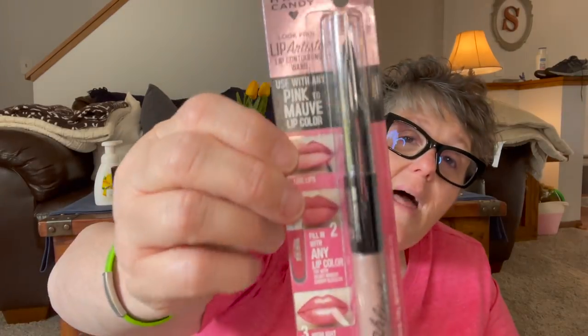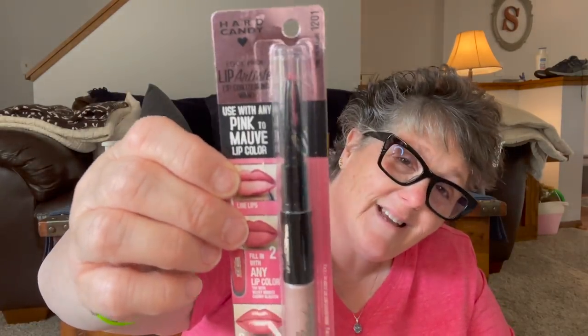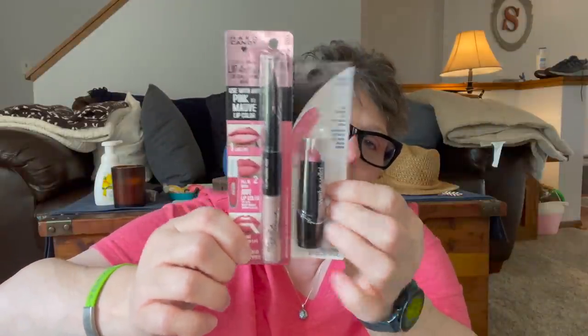And then this is also Hard Candy. It's Lip Artiste Lip Contouring Wand. So it comes with a liner and then a gloss, and it says you can use it with any pink lipstick. So you have your lip liner on this end, your gloss on this end, and then I grabbed her a pink Wet n Wild lipstick to pair it with just for now. So she can do her whole face except for mascara, and I think I might have some mascara upstairs.